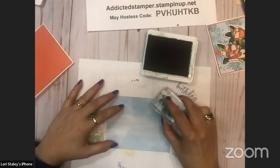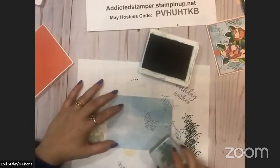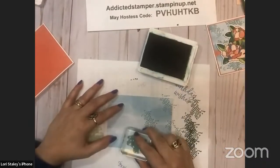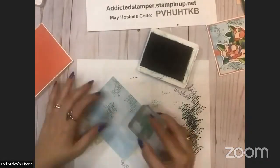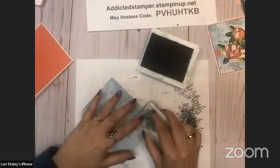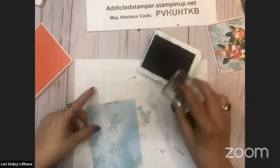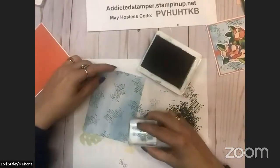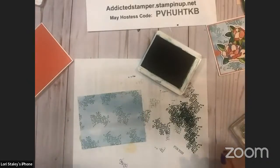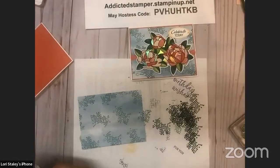And I'm going to off stamp because I didn't want it quite that bold, right? Always when you're creating a background, you want to make sure that you are going off the edge of the paper so that it looks like finished designer paper and not something that you just kind of stamped a bunch of images in the center of, right? There we go. I think that's good because really the center is going to be covered up by all that beautiful foil, right? So if we don't have a lot there, we're probably fine.